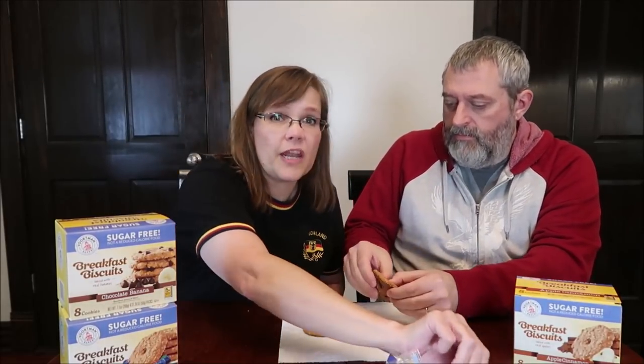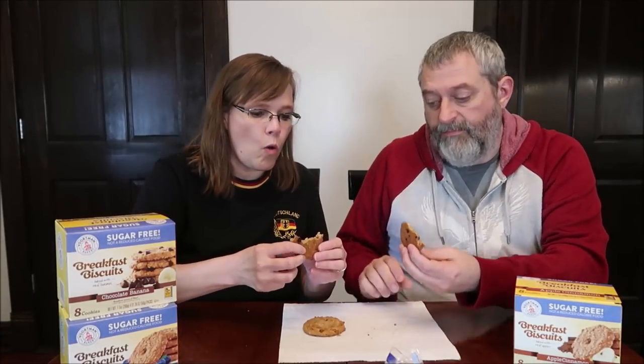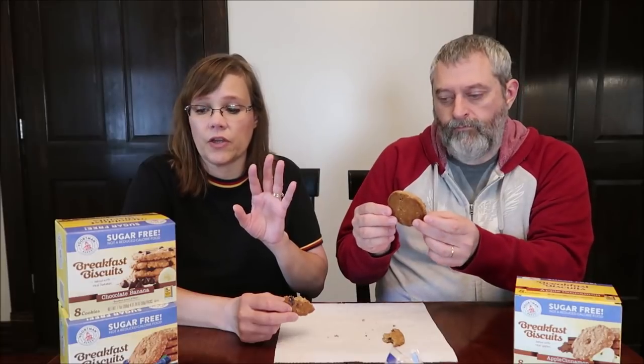How long did you heat these up? 10 seconds for the two. I like the flavor of the apple cinnamon. I thought that had a really good flavor. This is the banana. Much softer. Much easier to eat. I like that texture so much better. That texture, I can't even tell you. It's like night and day.